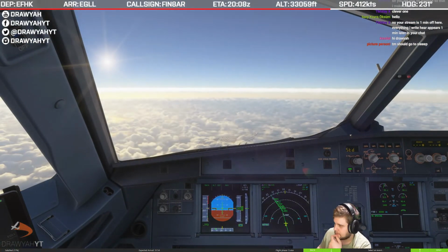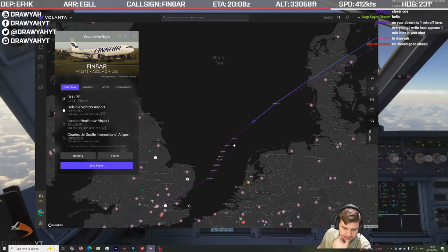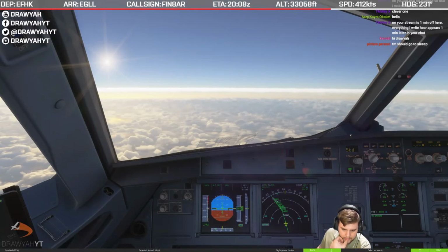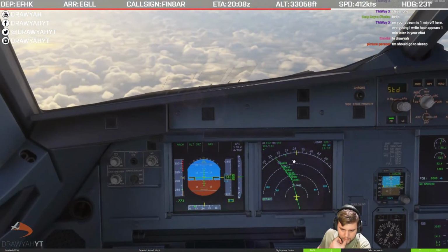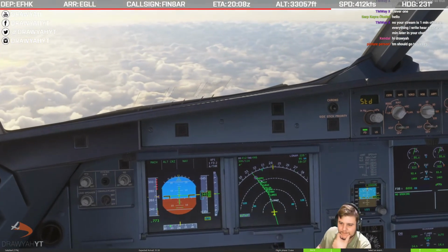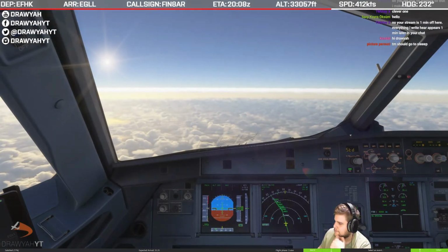As for a position update, we are currently over the North Sea, so that's going to turn soon. Bit of crosswind, currently 13 knots, so there's definitely a bit of crab in that. It is windy, there's a storm over the UK right now, so don't expect a completely smooth approach, but fingers crossed landing should be pretty good.